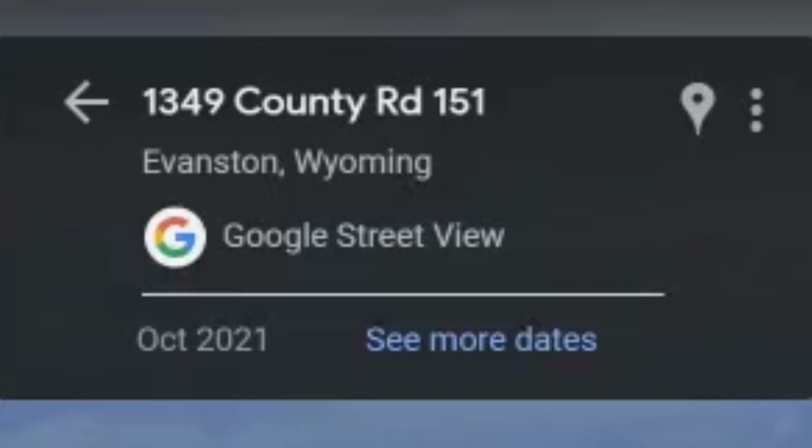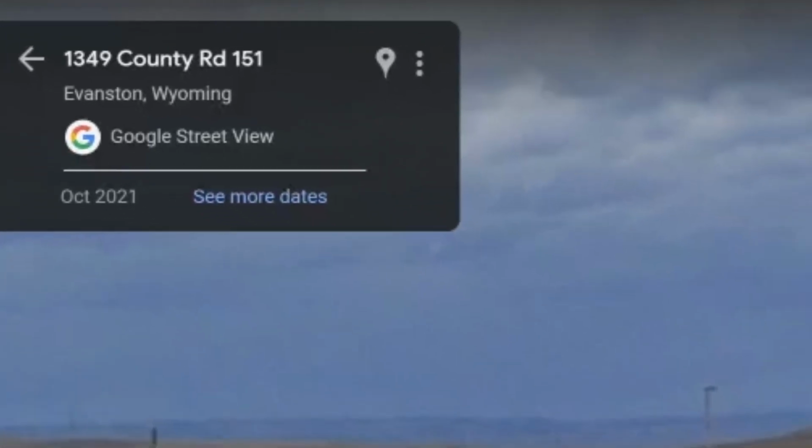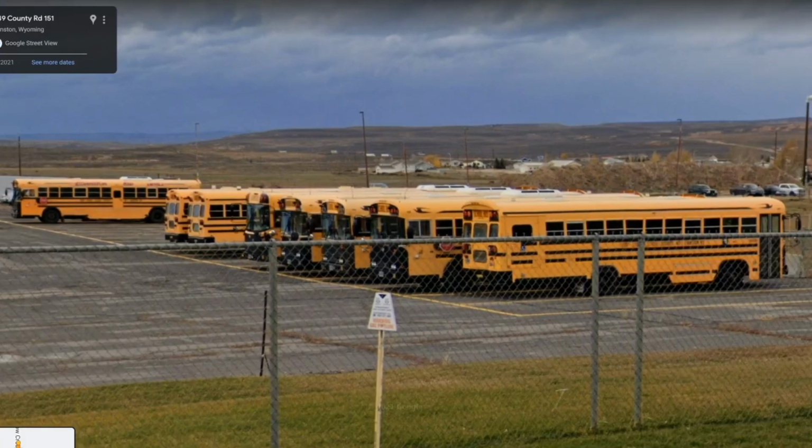But now we're going to move to something pretty weird that I found. We are in Evanston, Wyoming, October 2021, where we can see a row of Type Ds, and you probably are already looking at it, and I was too. So take a look. We have a D3 and then mostly A3s with the black fronts on them.